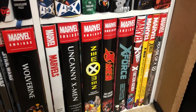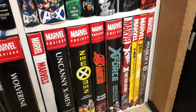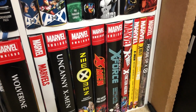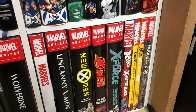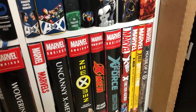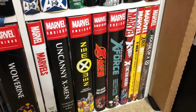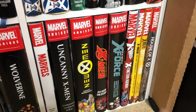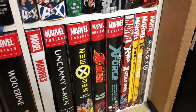Then we got The Astonishing X-Men by Joss Whedon and John Cassaday. Uncanny X-Force by Rick Remender, which I also got from the homie Angel in the Geminites Facebook group. So shout out to you. X-Men Extinction Agenda. That hardcover routinely sells for like $75 on eBay. I got that one for 30. So just the luck of the draw on these auctions.